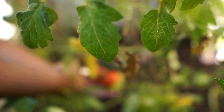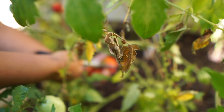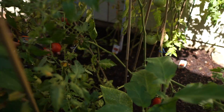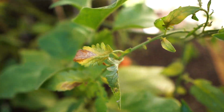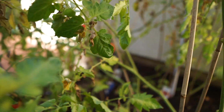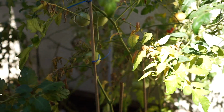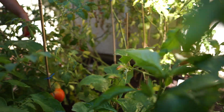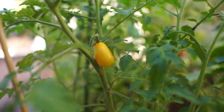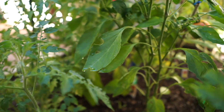Harvest time. It's Friday. Let's start with the tomatoes. A bunch of tomatoes here. Those are tomatoes. Right here. Right there. Over there. Some cherry tomatoes on the outside. And plus we have also a yellow one here. So this is yellow. The one that I planted from the seeds are yellow.